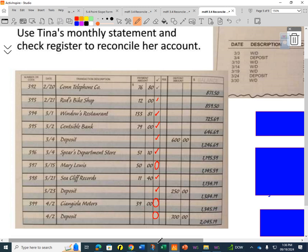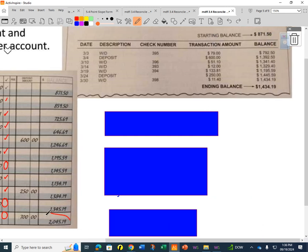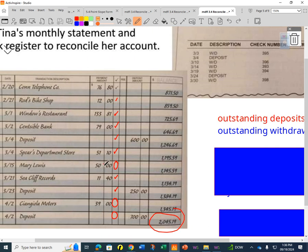All right, so now we're gonna find our adjusted balance for our statement so we can compare it to this balance. All right? So let's start by finding our outstanding deposits and our outstanding withdrawals. Add up your deposits, and I think there's only one, the $700 deposit that's still outstanding. And there's two checks. Those checks are $89 in total. Everybody agree? So the $50 check here that's outstanding plus the $39 check that's outstanding, so $89.